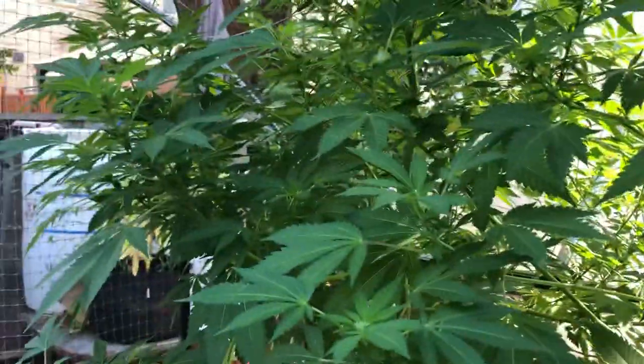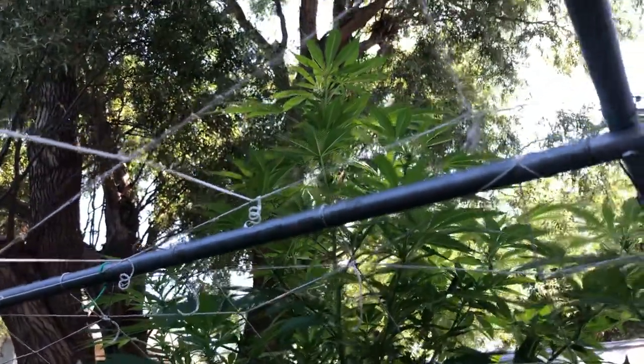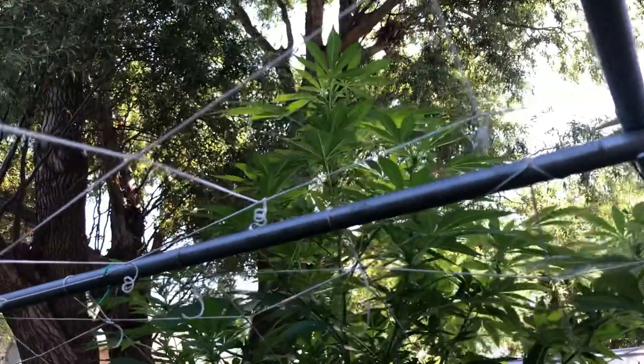Okay, this is a Master Kush. I've grown this for years. Very tall, probably comparable to that first God Bud I showed you, my really tall plant. But this one's in a raised bed, so technically it's not quite as tall. And the flowers are looking about like that.